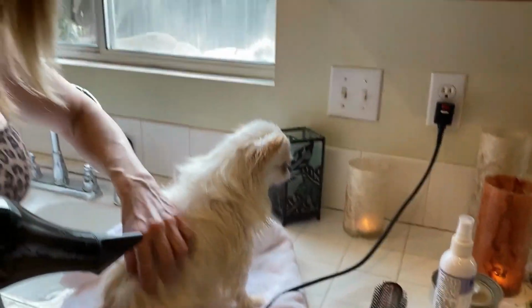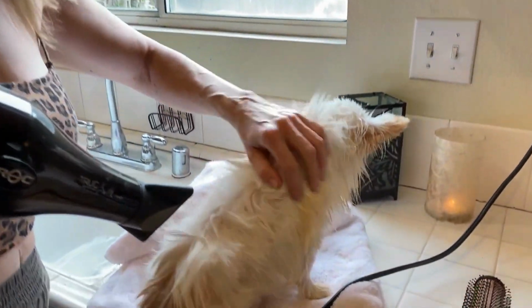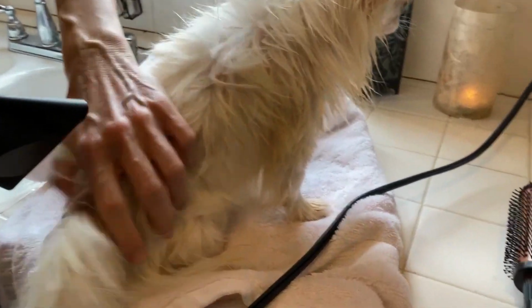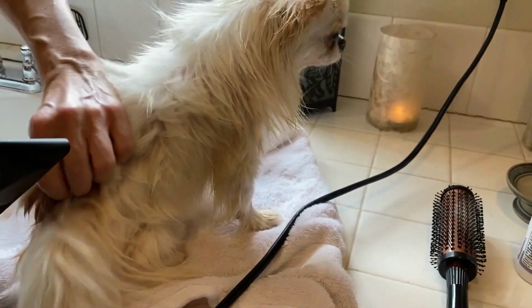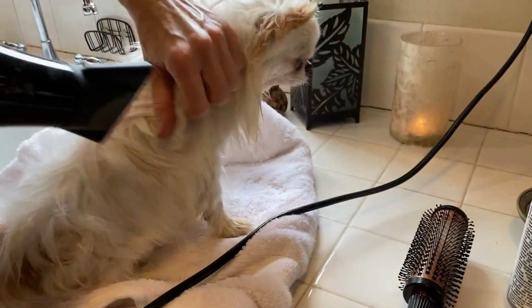Now what you can do is keep your hand in between the hairdryer and his skin. To me, that's the easiest way to make sure that you're not burning him, because I'm going to burn my fingers before I would burn his skin, as long as my fingers are in between the hairdryer and his skin. So I start with just my hand in there.